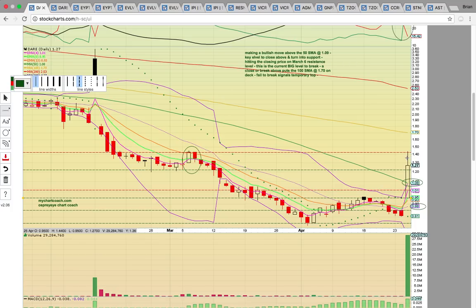Now in our chat, which I just discussed earlier, I did post alerts as this was coming up to this key resistance zone. And as you can see, this closing price here on the 6th of March was the big level to break. That was the top of this prior channel. And so alerts were put out that if it hits that, it could be a temporary top. As you could see, it hit that level and pulled back. That was high of day.